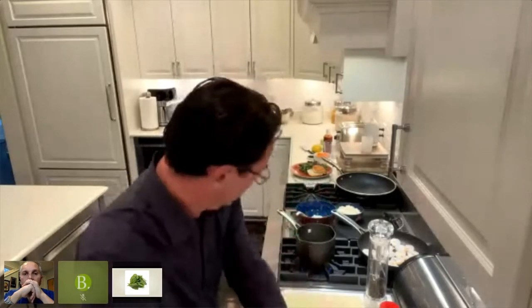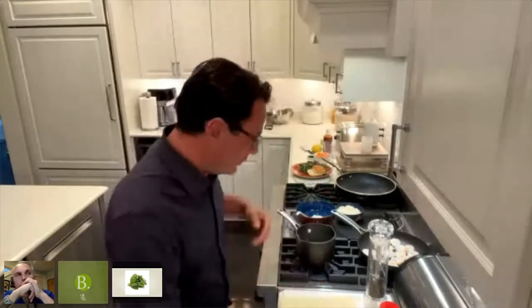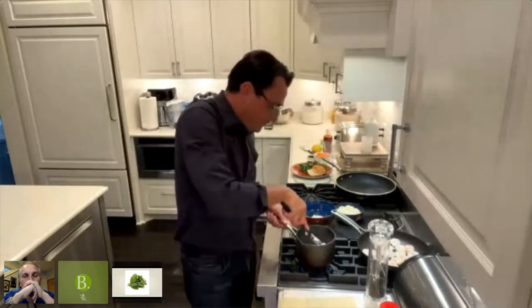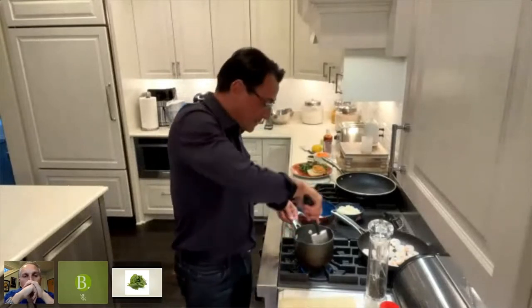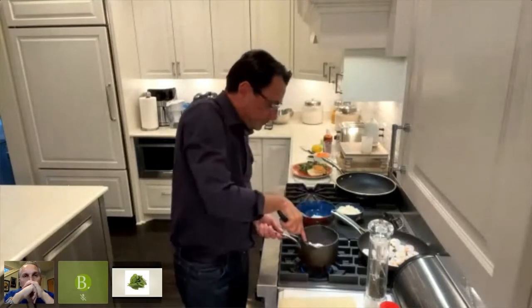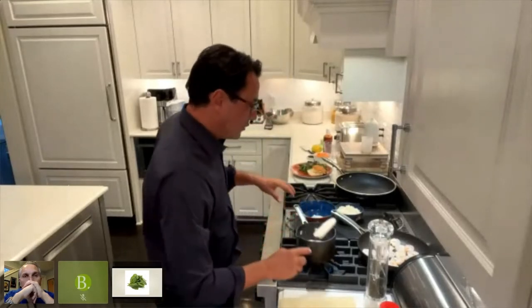Shrimp are almost cooked. I'm going to break down this sauce a little bit and that coconut cream. Now you can buy the half fat. That's pretty good too. You can always adjust the recipe to that one. I might end up using a whisk here. I'm just going to turn these shrimp.